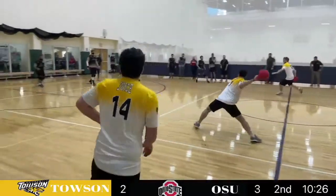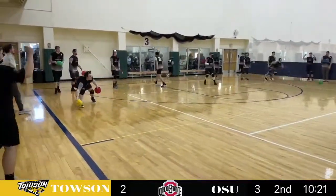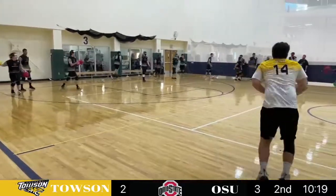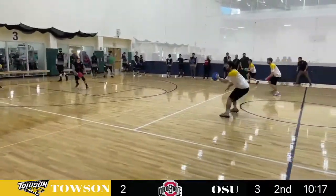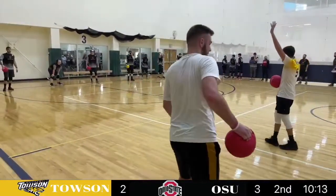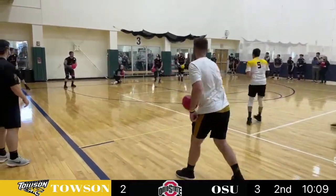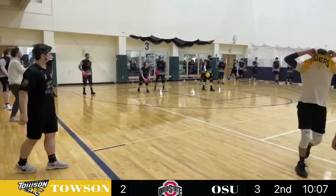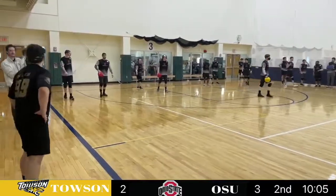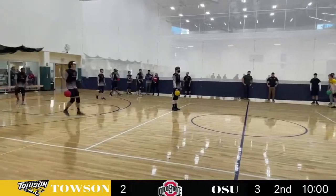The transition game. Oh, what a shot! Two players go down. Number 78, Thomas, and number 18, Long from Ohio State goes down in that exchange. This is what Towson kind of wants to do. They kind of want to get Ohio State in the transition game. But that's an easy catch. You cannot throw at my man like that. That is just too easy.